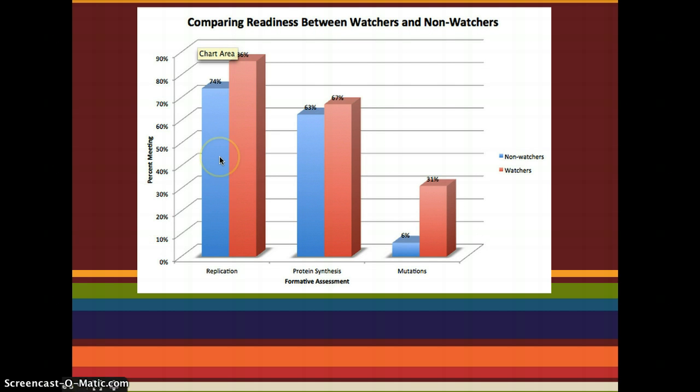Let's compare readiness between watchers and non-watchers. Not as significant as I predicted. Of the non-watcher group, you had 74% of them meet versus 86% of the watchers meet. This is repeating skills again, so not as difficult content, but this I found shocking.